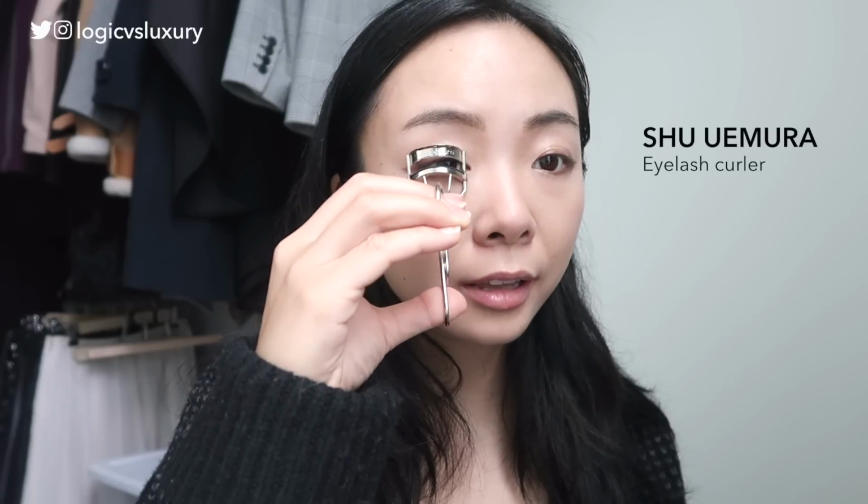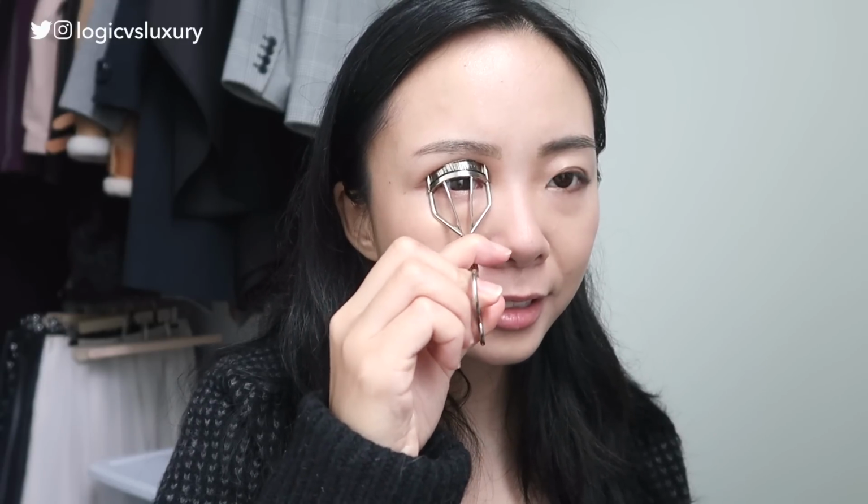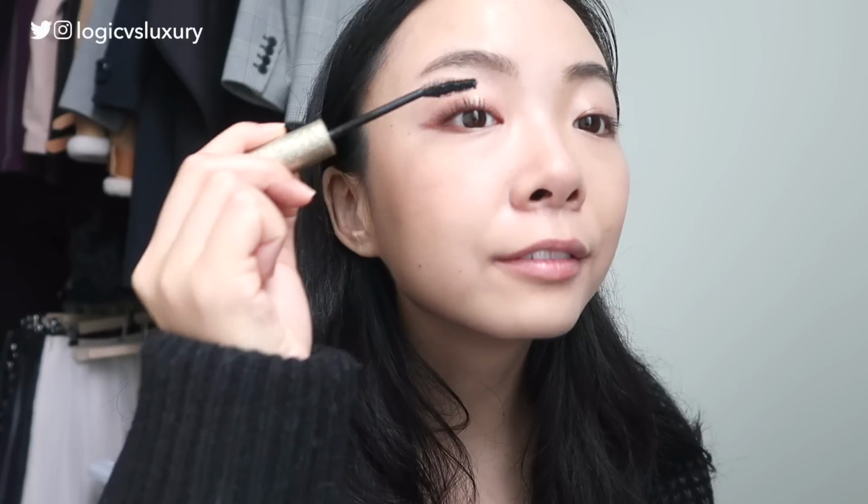Love it. Okay, so I think the last thing I'm going to do is just curl my lashes. I'm not using Lashify today, obviously, and put on a little bit of mascara, and then we'll be done. So this is the Shu Uemura lash curler, which is my favorite lash curler. It's the only one that doesn't pinch my eyelids in some way, because like I've said before, my face is quite flat. If you are Asian, typically, you might have experienced this as well, where products will pinch your eye area just because they're designed for a more three-dimensional shape.